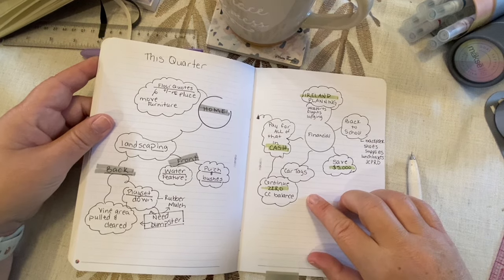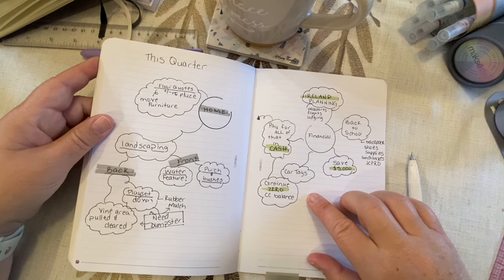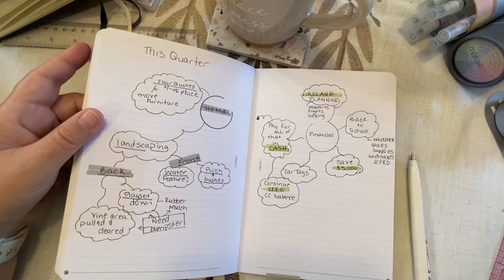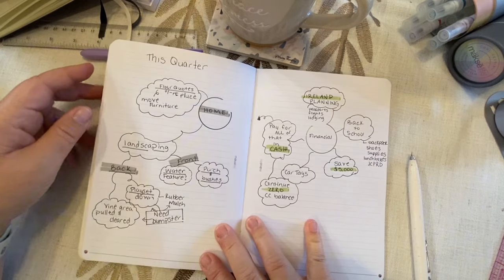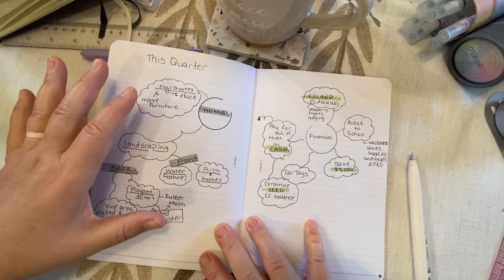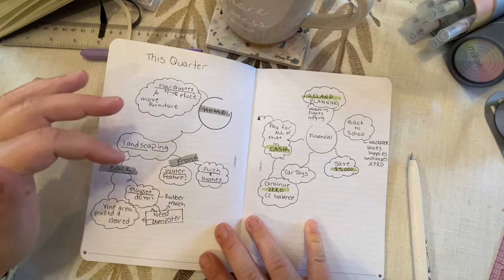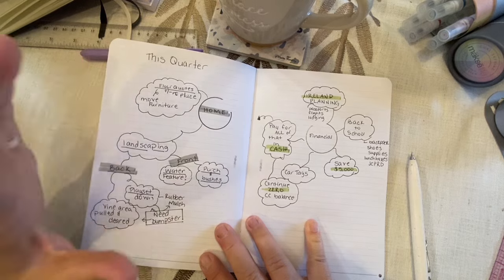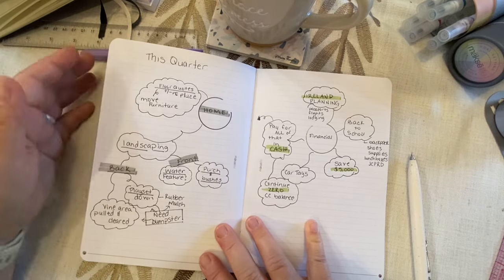I used to do 12-week year, and I've gotten away from that in 2024 because, man, adulting is hard this year. So I wanted to go back to trying to do a 12-week year in this quarter. And I really just wanted to focus on two areas. So what I did is I jotted down everything that I think is obtainable for this quarter, and I want to get it done in 12 weeks.